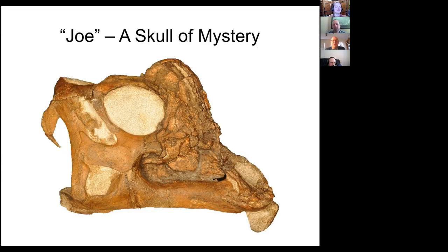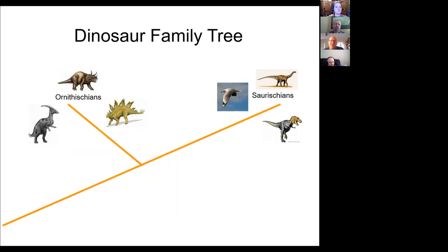Even though we thought most of the skull had been eroded away, there was far more of the skull there than we had initially thought. And of course, the question was, well, what is this? Based on the toe bones and based on the bits of the skull that I saw, we were able to start putting together where this thing might fit on the dinosaur family tree. So on the next slide here, we can see the classic organization of dinosaurs into their family tree.